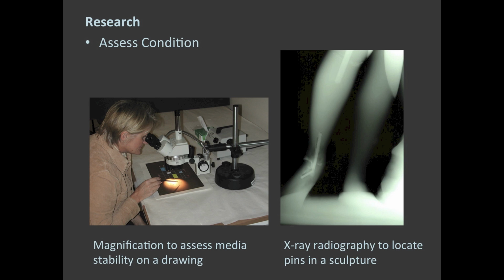In order to assess the condition of objects, we may use techniques like magnification and radiography. Looking through a microscope can help us see tiny flakes of lifting paint that may require treatment. An X-ray can show the locations of metal pins inside a marble sculpture and reveal whether they are stable.